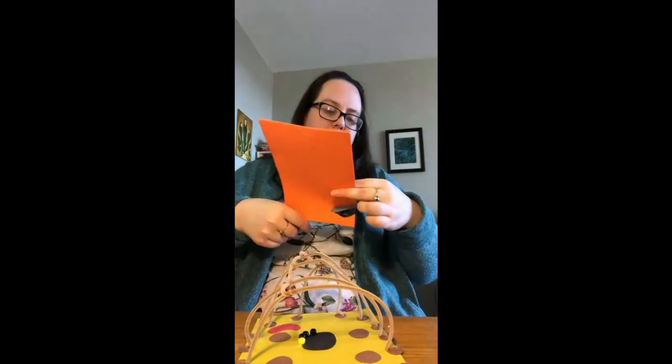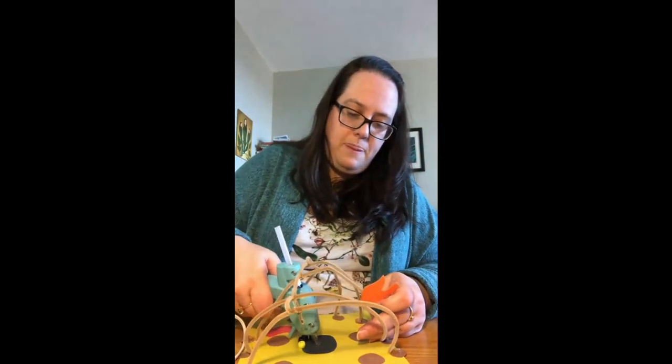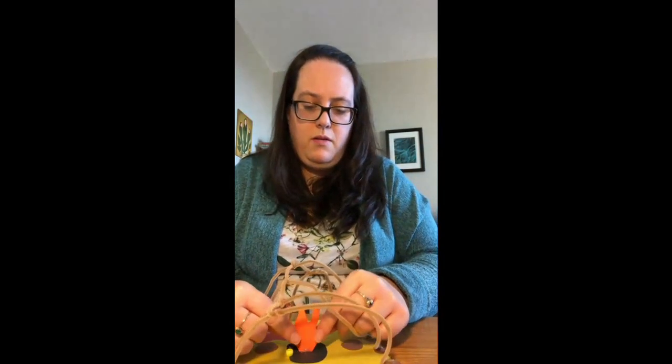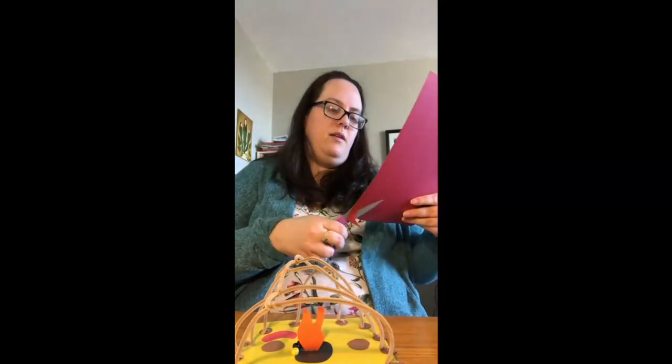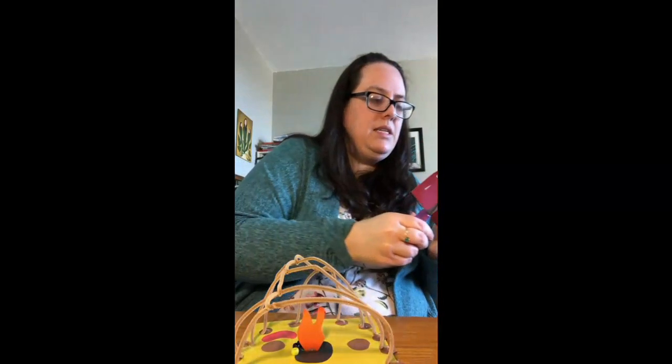You can use some different colors to maybe make some fire. We don't want the fire too big. Just cut some sort of random fire-like looking shapes. I'm gonna put that right in the middle. There we are. So we have a fire there. And we can use paper to make some pottery. So we can add in as many details as we want.